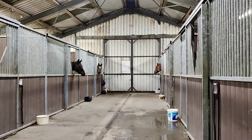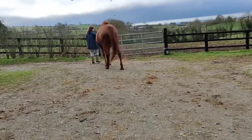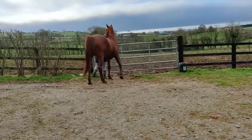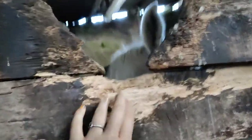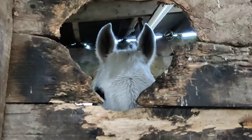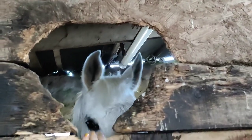I hope you enjoy. In the morning, the mares without foals are turned out. Following this, all the mares who are still inside with their babies get some yummy hay, and we clean out the stables. Depending on what day it is, it may be a full clean or it may just be poo pick, that kind of a way.